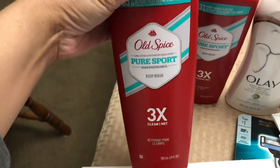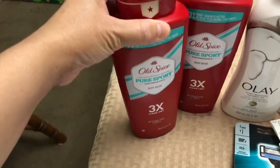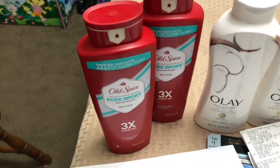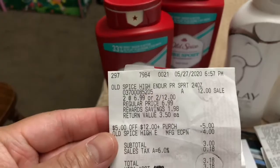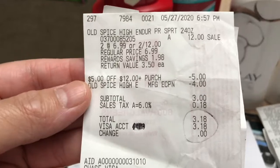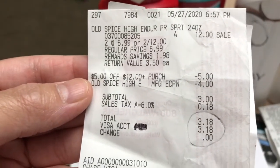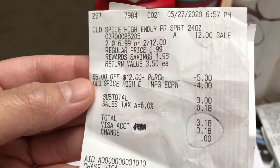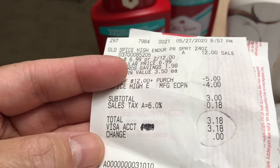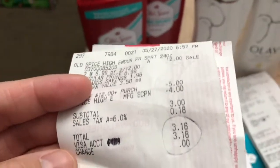So this is the Allspice that I pick up. And this is the receipt. So it's $12 and the 5 of 12 came out. And the $4 digital coupon. So my total is $3.18. Then I got 4,000 points.